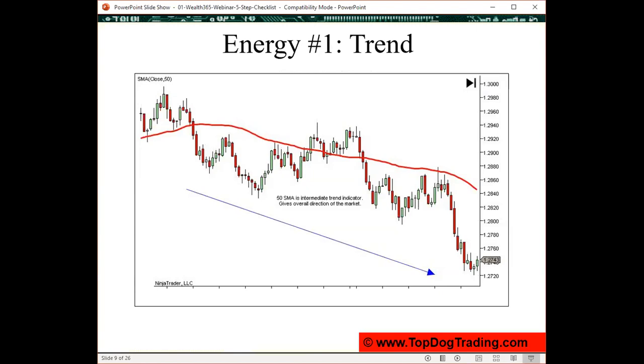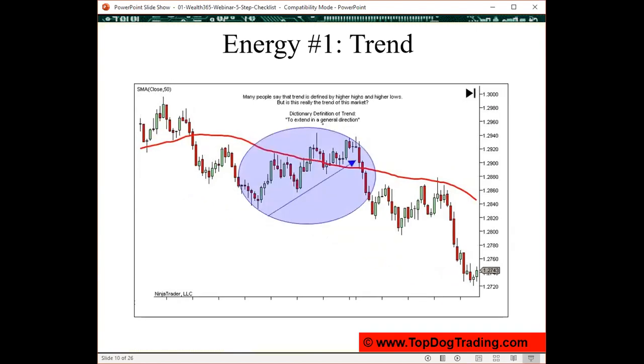The 50 SMA gives the overall direction of the market. By the way, sometimes people say higher highs, higher lows are a trend. Here we have a higher low and a higher high in the ellipse there, as you can see, but that doesn't really fit the definition of the word, to extend in a general direction. Going down, the 50 MA is the extended general direction from the high on the left of the chart.